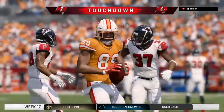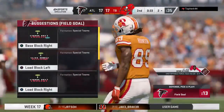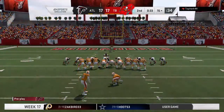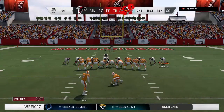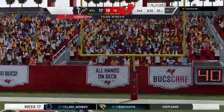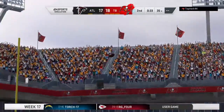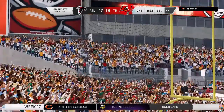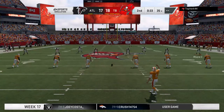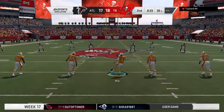And he's into the end zone. Touchdown, Buccaneers. Demarcus Robinson with his second TD of the game, his 6th on the year. And now they can recapture the lead if they can make the PAT. Matt Gay on for the extra point. And that one will give them the lead here as we approach halftime. That's the score. Buccaneers 18, Falcons 17.